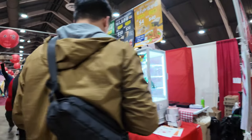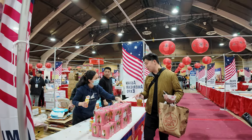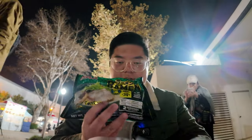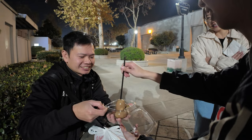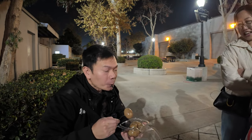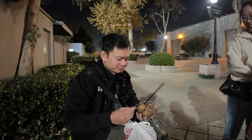Noodle sample. He's bargaining right now. Shishie ai. We got the gyoza. Very good. Paid $5 for the tonkatsu ramen. Dude, what are you sucking out? This is the Taiwanese boba. It just smells like eggs now.